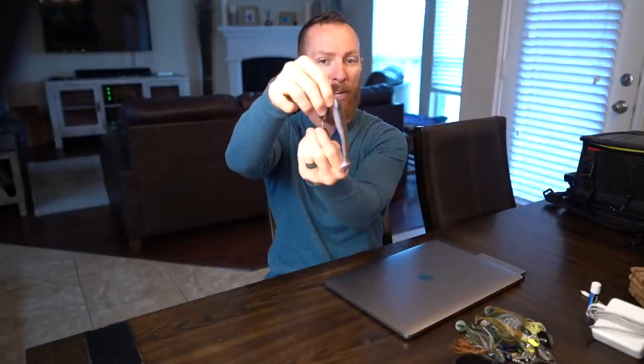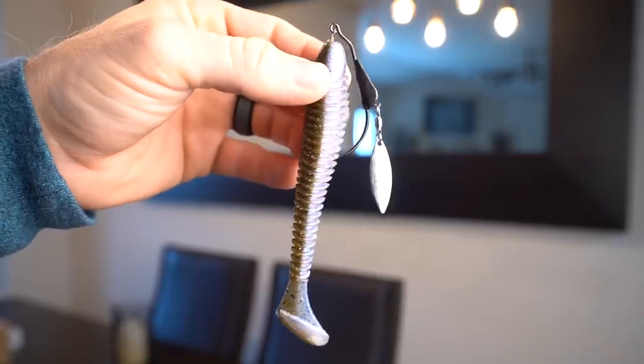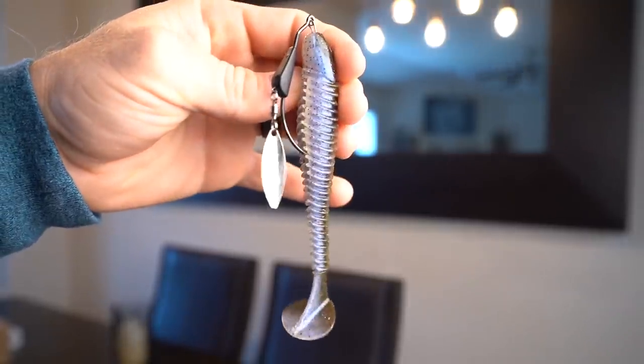And then lastly, and one of my favorite ways to throw these swim baits, whether this is clear water or stained water, this works pretty well because we've got some flash from an underspin. So this is a pretty common technique. And the way we have this rigged, the hook is not exposed.